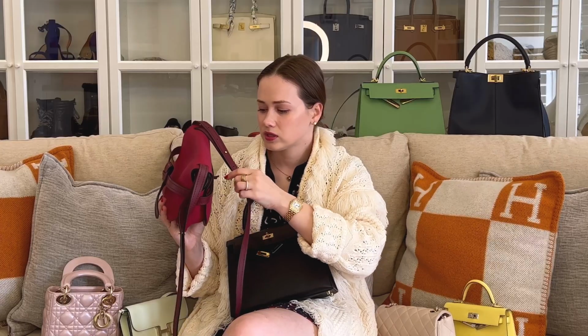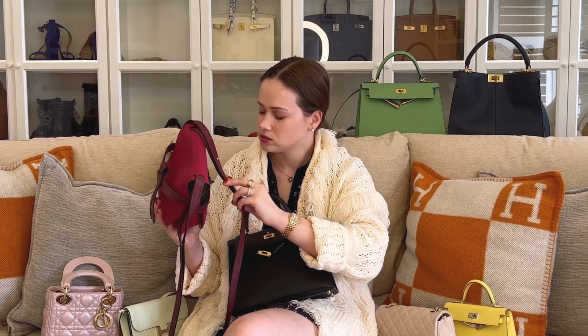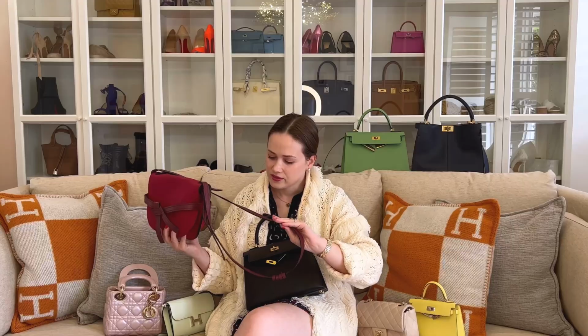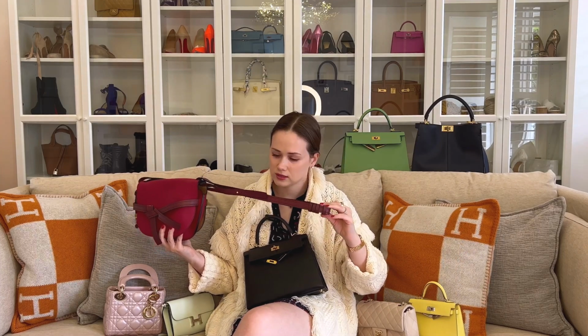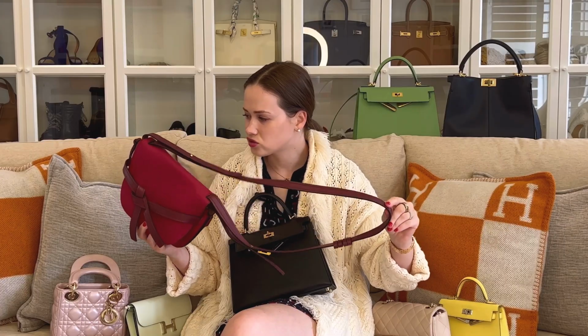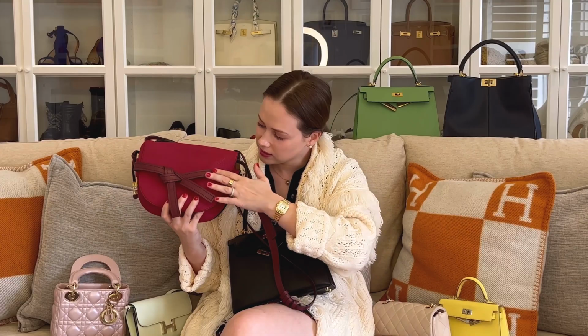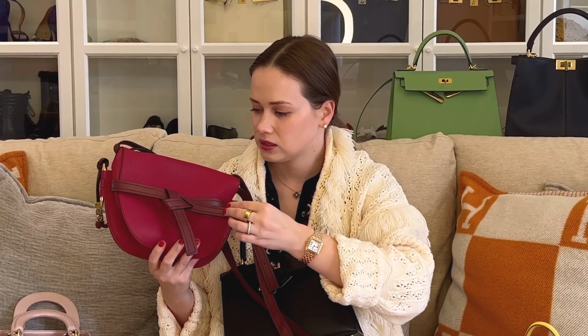I barely wore this bag and already the leather is wearing out. It has weird marks. The stitching definitely looks to me like machine stitching. Again, I'm not an expert, but the strap and these details with this Swift-like leather, to me, seems like lower end quality.